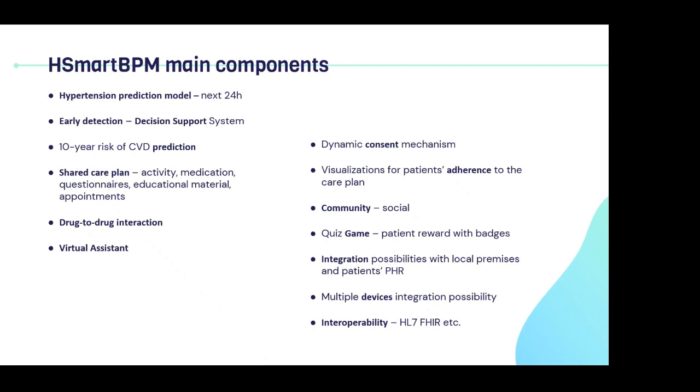A quiz game that we have connected with the rewarding system, with the badges that the patient receives in order to continue compliance with the care plan and the app's usage. Integration possibilities with local premises of patients, PHRs. This, of course, is also according to the pilot sites' needs.